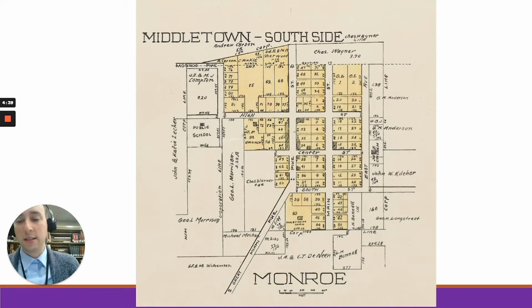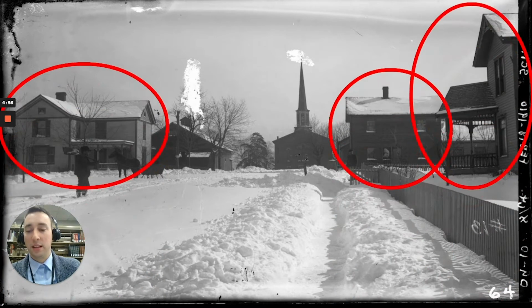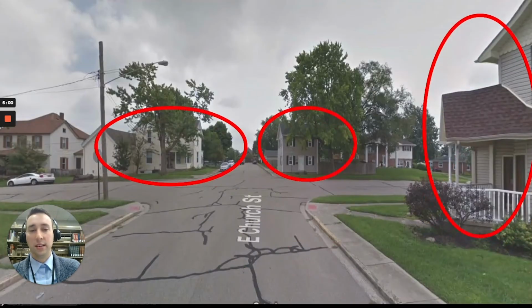Let's journey back down Center Street to the intersection with Main Street, present-day Old Street. In this photograph, dated February 10, 1918, we yet again see the Monroe Methodist Church. We also get a good view of the Center and Main Street intersection. These three houses on the corners still stand.